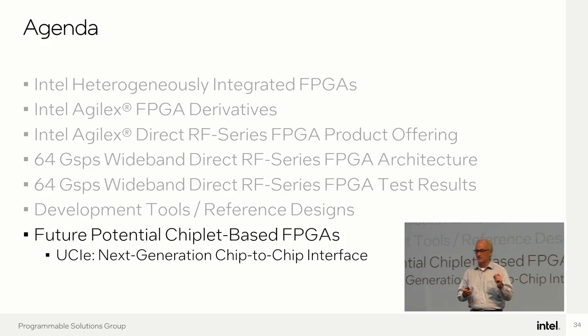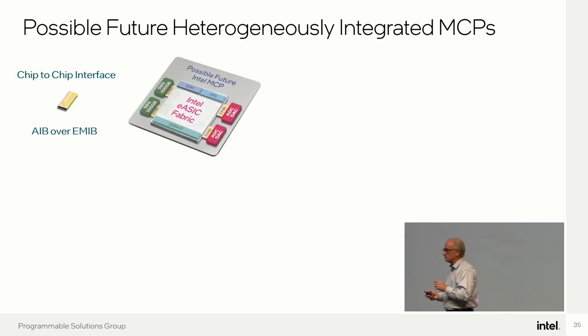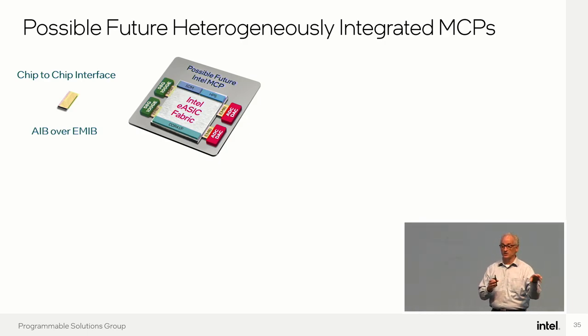If you look at where we can go with this, for starters, the chip-to-chip interface, if we just think about AIB, we already have AIB. What can we do? If you look at the part we just had with two data converter tiles and two transceiver tiles with the big FPGA in between, we can actually replace the FPGA with an eASIC. eASIC is a structured ASIC that Intel has that's not a total ASIC. It's structured, halfway between FPGA and ASIC. You could take that FPGA, get your algorithm working, and put it into an eASIC. You lose the programmability, but you get a much lower power profile than what's available from the FPGA.